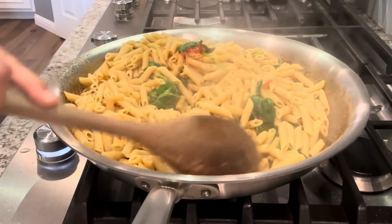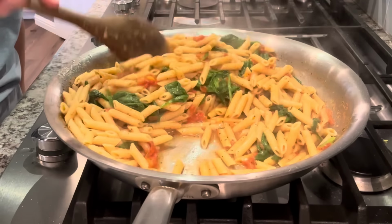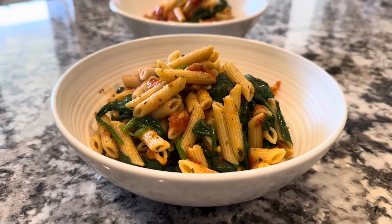You can see how much pasta this gets us too. It really was a lot. We ended up having quite a bit for leftovers, so that was wonderful, and we just served it on up, and the total for this one was $3.65.